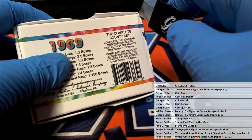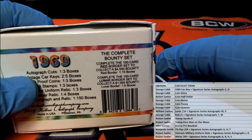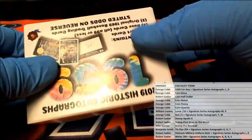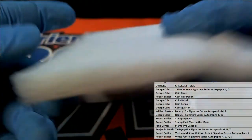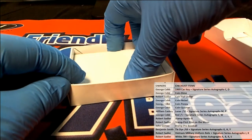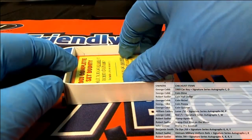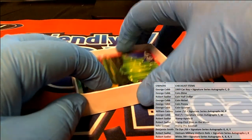Let me see. Yes, I guess we can go here. So there's a complete bounty set, too, which is cool. The complete red border and then complete lunar. Nice. Something to keep in mind. All right, jewelry box relic. Looks like there's a complete bounty. We were just talking about that. All right, here we go, gents.